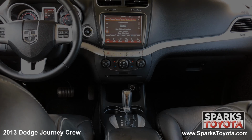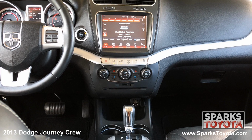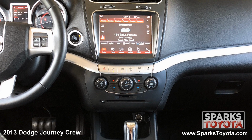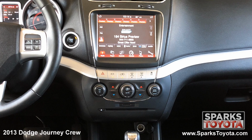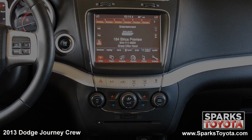The center stack is home to your multimedia features and is paired with 6 speakers. This includes your classic AM/FM radio with CD player. It's MP3, Sirius XM, and Bluetooth compatible, and you can easily connect devices using your USB and aux port. This advanced system even has voice command. You also have dual climate controls, and everything you see is easy to use.